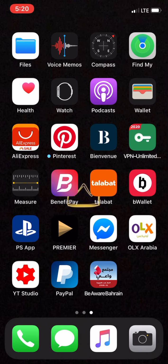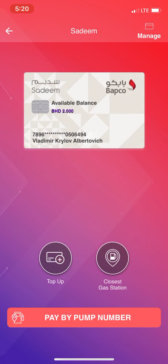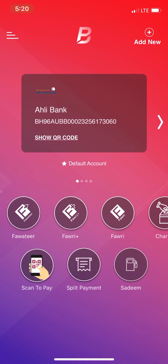So let's kick things off with the Benefit Pay app itself. It brings you to the main screen, which is this, my card. I have two of them, one is Ahli, one is Ila. So what I did here was I went to the petrol station because I wasn't sure how to apply this. So what you do is you go to Sadim.